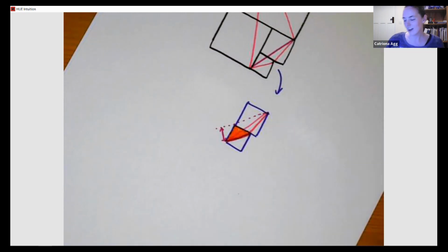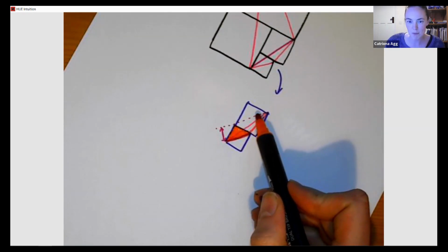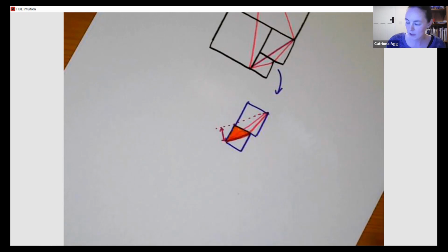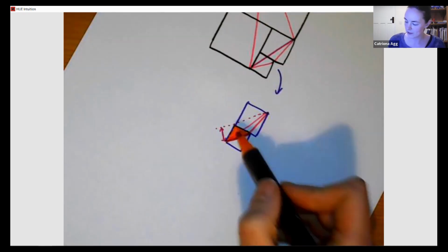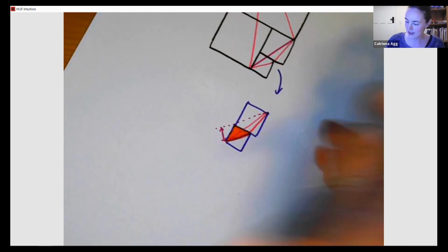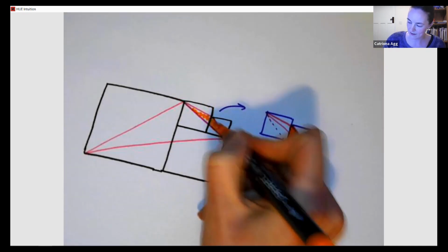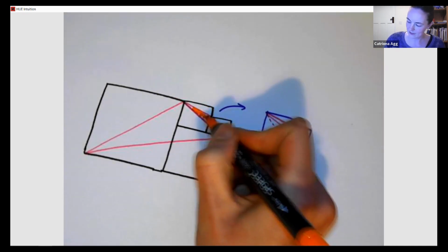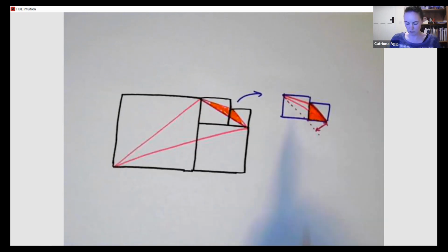By shearing, I always picture the triangle itself, with this point picking up and moving along this line. But really it's just saying that the area is going to be the same if I draw in this triangle. So this top part here has the same area as half of that top small square.